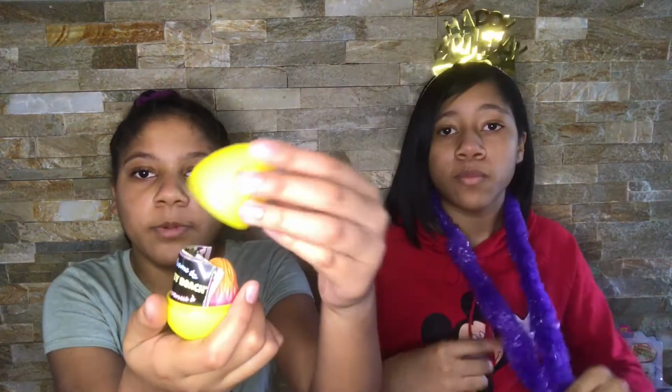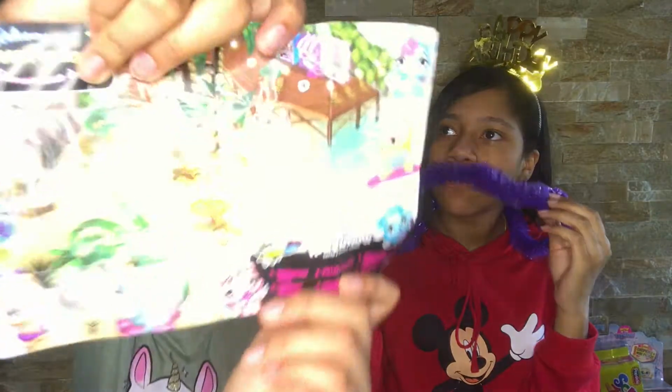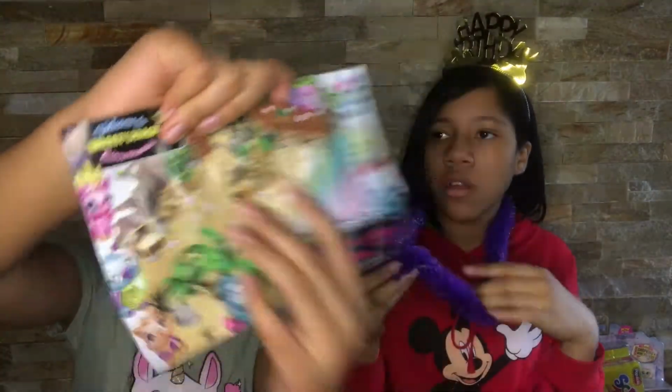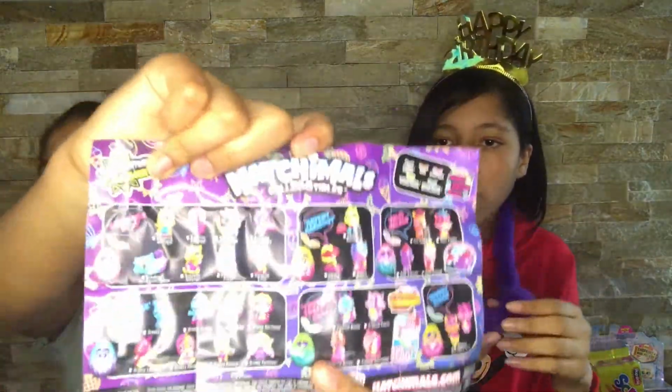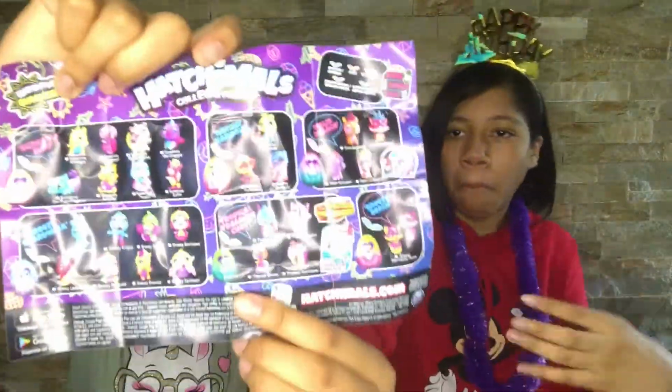Wait. Okay. Open. Woo! So, I'm gonna look at the collector's guide. What? It's her birthday. There are a ton up here that we could collect. So we have this cool little thing that's just like the whole world dancing for it. And then we also have all the ones you can collect. Awesome.